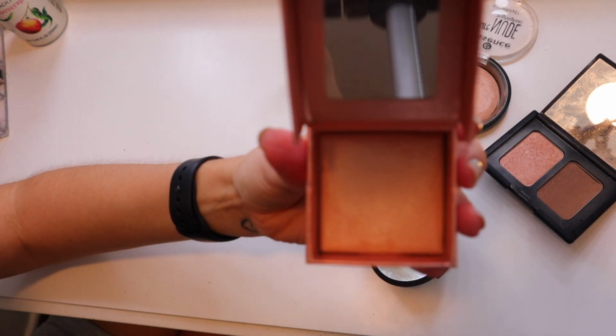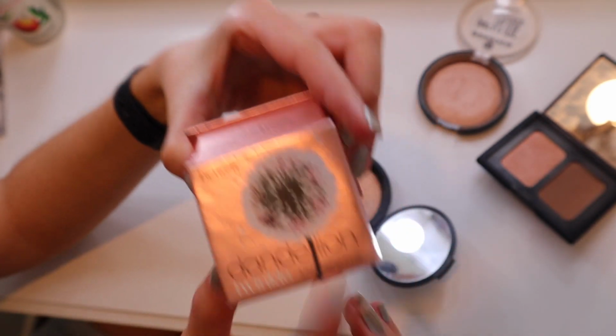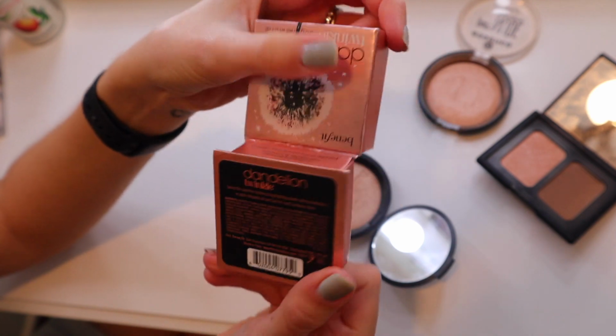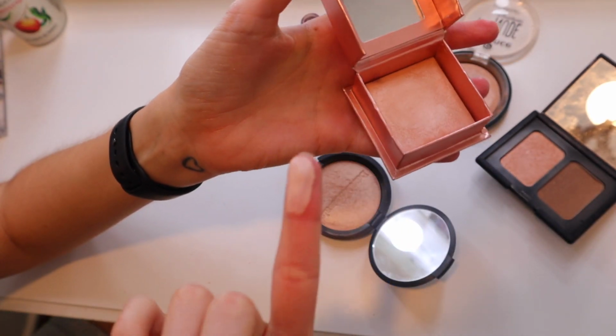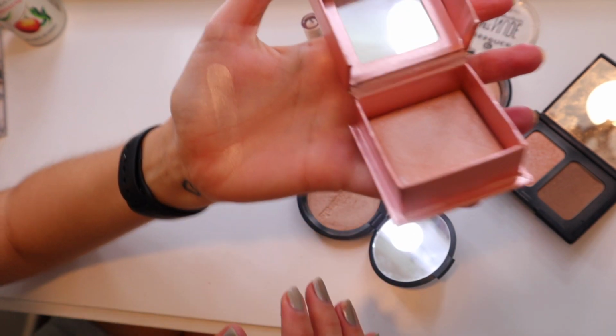Another powder product that it's time to say goodbye to is my Dandelion Twinkle. I don't mean to just be bashing Benefit here, but the box products, you know, they're just not it anymore. This is the Twinkle shade. They make this in a mini, so if you like this, I would recommend getting it in the mini. I barely touched my finger, and it is literally covered.